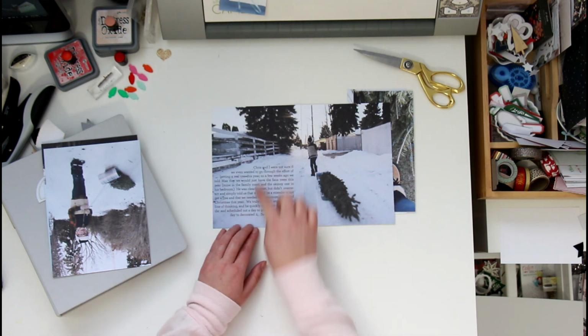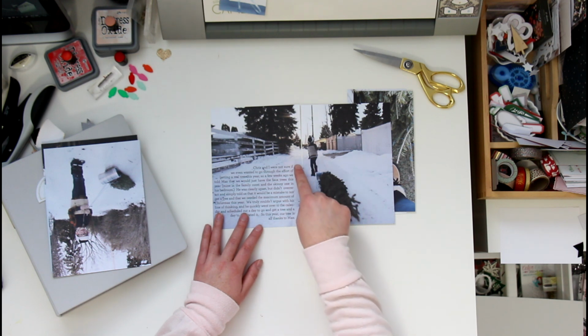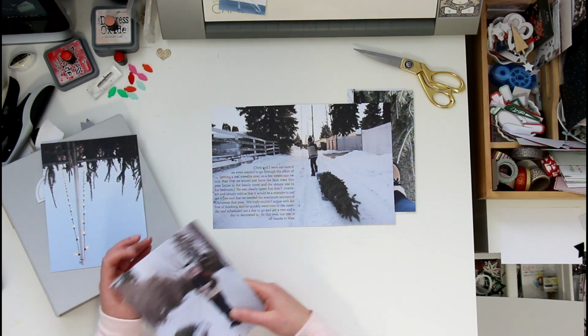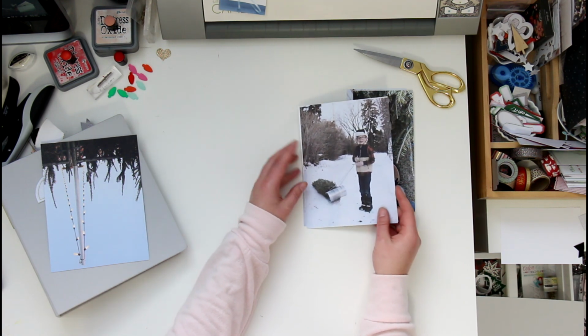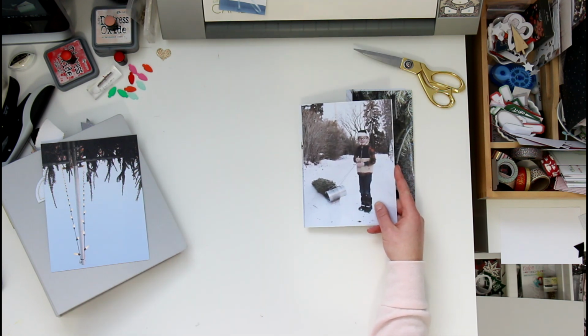And so I already added my journaling here in Photoshop before I printed the photo, and I was very careful. I left enough room for the holes because sometimes I've been guilty of not doing that. And then my thought was, this is going to sit directly in the rings, not in a page protector. And I'm going to kind of make a little bit of a booklet here. And so this is going to go on the first one.